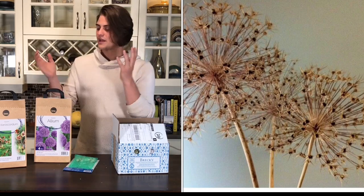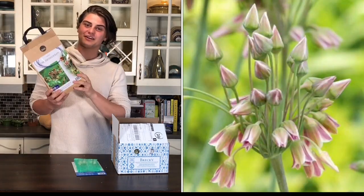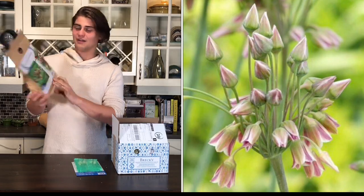Like, I don't know if you guys remember the first pot in my front yard that we did up. I ended up using the dried allium seed heads as decoration inside the pot. So they're very versatile, making them a must grow for me. Sicilian honey garlic is the common name. It also goes by that word.